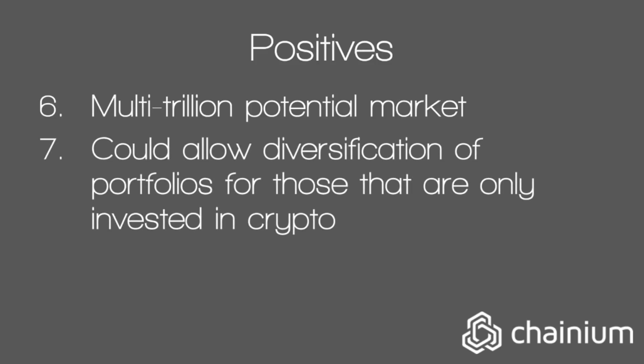Number 7, this could allow people who are already invested in cryptocurrency to diversify their portfolios. So there'll be a lot of young people especially that aren't invested in gold, silver, commodities, or the stock market. This will allow them to actually go and buy equities in companies. Therefore, it will allow them to diversify their crypto portfolio. I know there's a lot of people out there who are solely invested in crypto, who believe in it that much, who use it that much, and they are basically just invested in crypto only. They don't have any other investments, and this could allow them an easy way to diversify that portfolio.